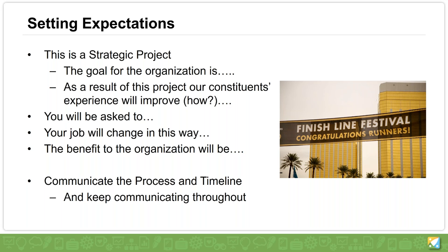We need you to participate in those conversations. We need you to participate in testing, whatever that list may look like. Your job is going to change. What you do day to day may change, because obviously how you interact with the systems is going to change because it's a new system. But also our business processes are going to change.